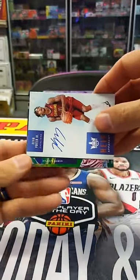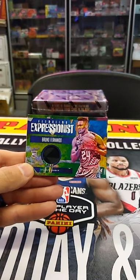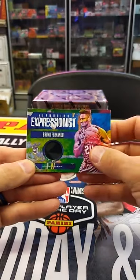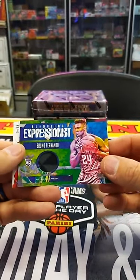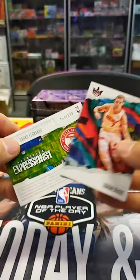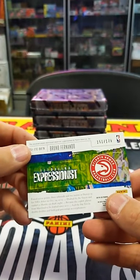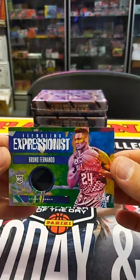Okay, Atlanta Hawks. Jersey, Bruno Fernando. Impressionist. Looks like a two-color black jersey. It's pretty cool. And the back card. Oh, we already knew that one. And that was numbered to 179, like the last Impressionist as well. So I'll let you guys see that. Cool looking card.